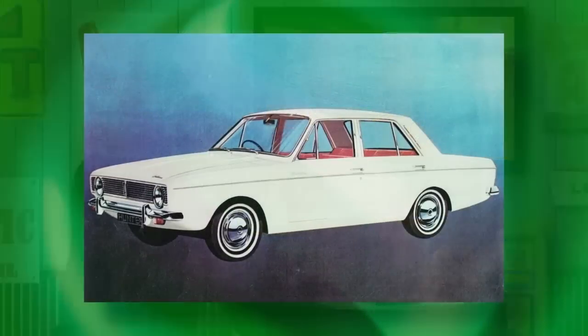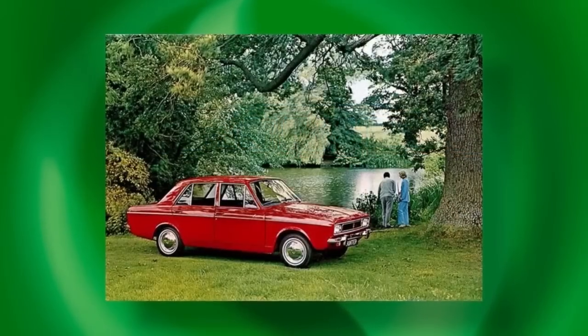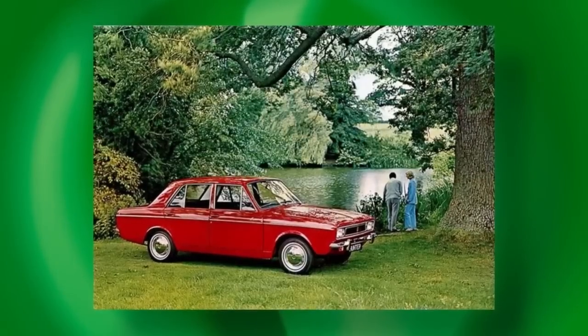At first, there were just two variants, the entry-level Arrow with bench front seat and the mainstream Hunter. Both got the 1725cc engine. The Hillman Hunter competed directly, both in the UK and Australia, with the Mark II Cortina. There was even a similarity in styling.